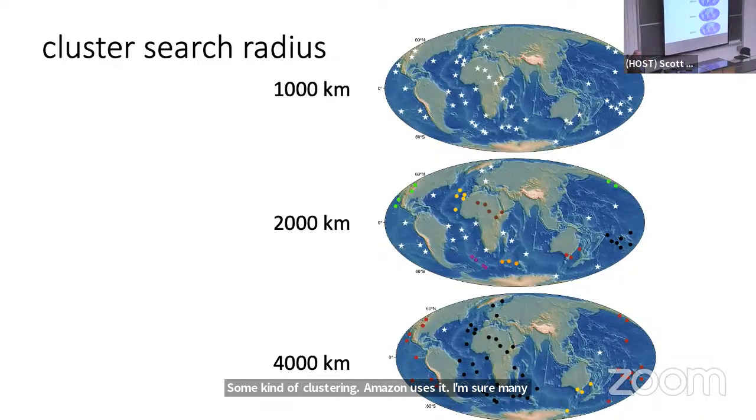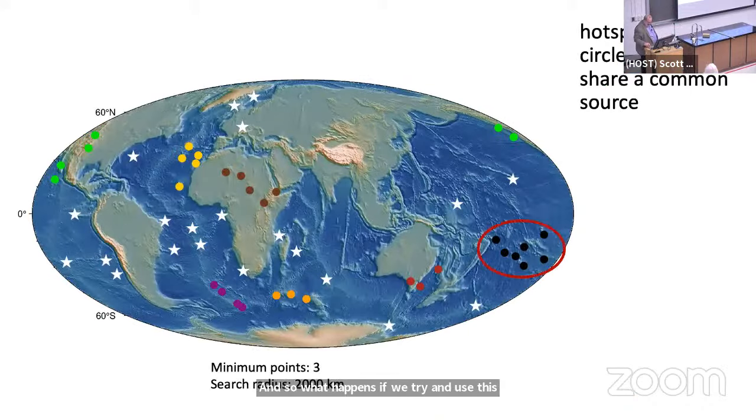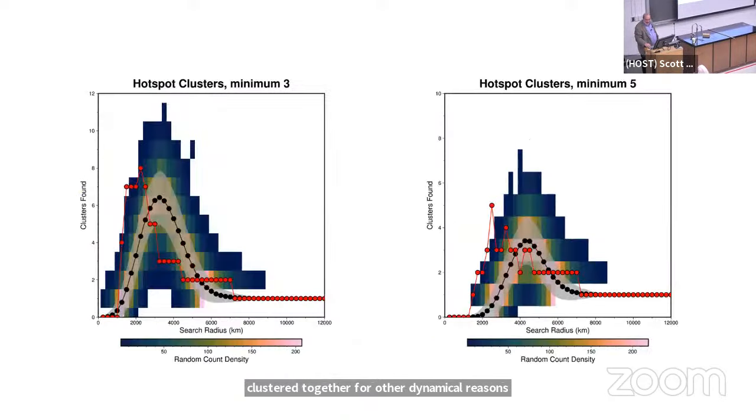We used it on, we said, let's use this on Earth first. We think we know hot spots on Earth, and we think we know that some of them are related to each other. And so what happens if we try and use this clustering algorithm? In particular, there's a group of hotspots in the southwestern Pacific that always cluster together. The algorithm knows nothing except their location. It doesn't know that geophysicists want them to be clustered together for other dynamical reasons. It doesn't know anything about their lavas or anything.